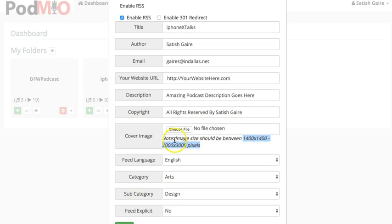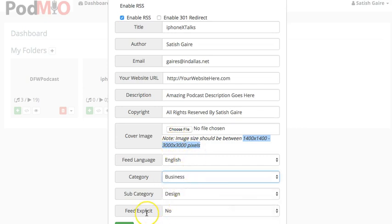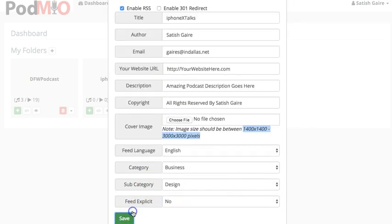Keep that in mind. And your feed language, your category, and feed explicit. Basically, what that means is, is your podcast going to include foul words? Is it adult content? You never know. So if it is, make sure to select yes, okay? Once you're done, make sure to click save.